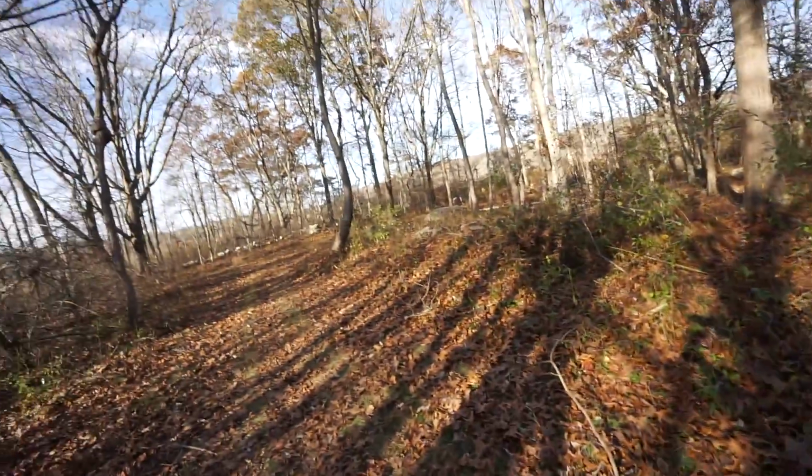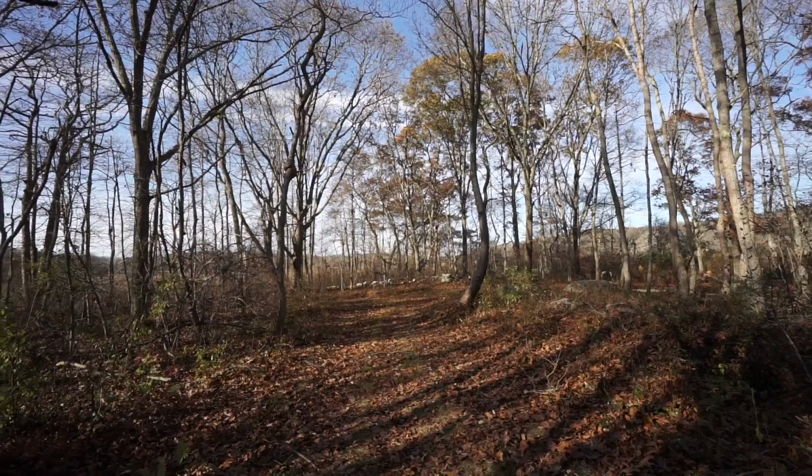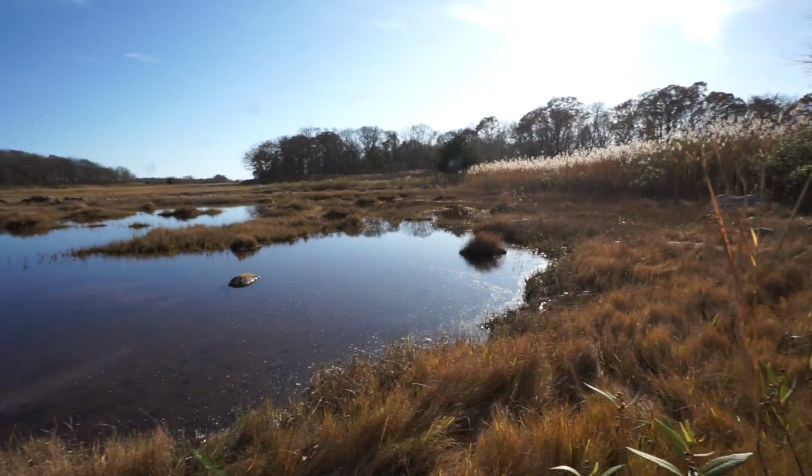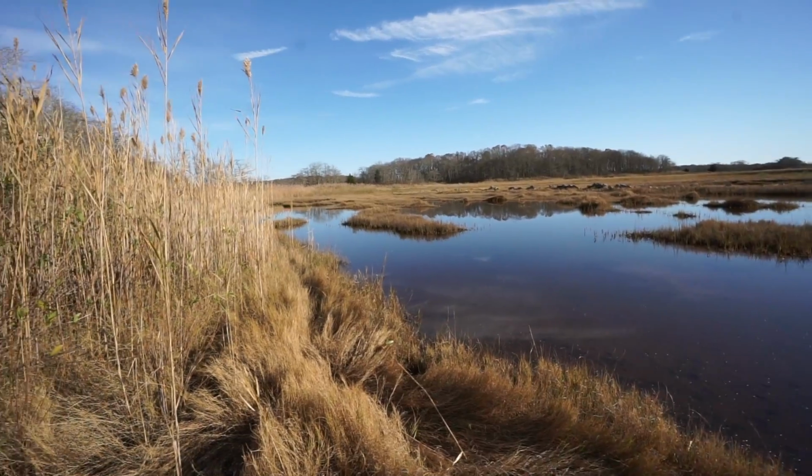I'm at my next stop, Barn Island Wildlife Management Area. And if I stop for a second, I'm sure that you can hear and possibly see all the birds fluttering, flying around. This is impoundment number 2, the second photo location.